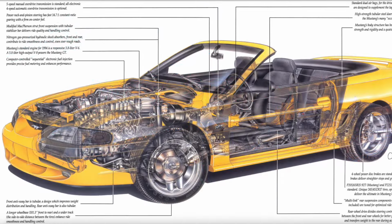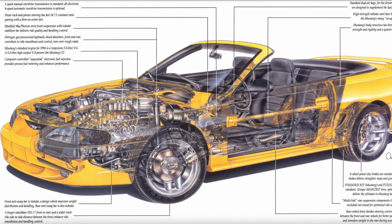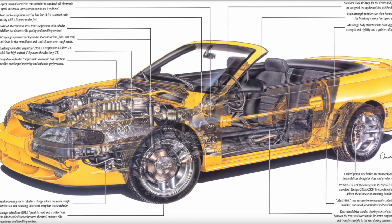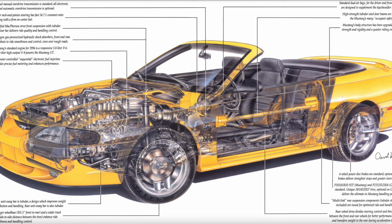The SN95 was the last car based on the Fox platform. The platform was heavily revised for the SN95, so Ford called it the Fox-4, with the 4 indicating a 1994 release for the SN95 models. A major improvement was the use of 4-wheel disc brakes at all corners for all models.